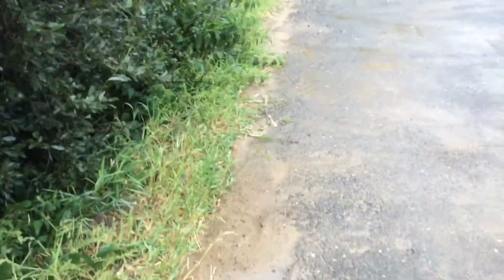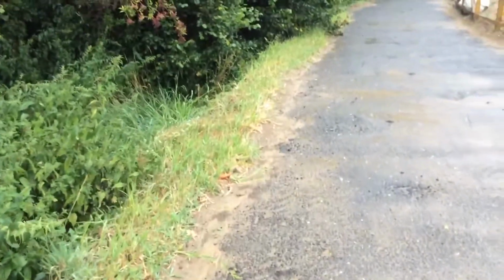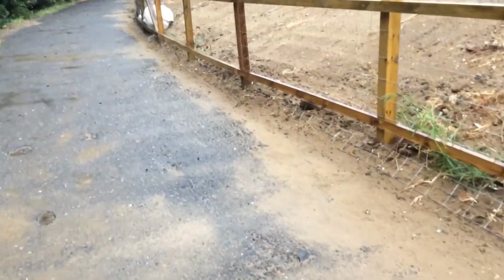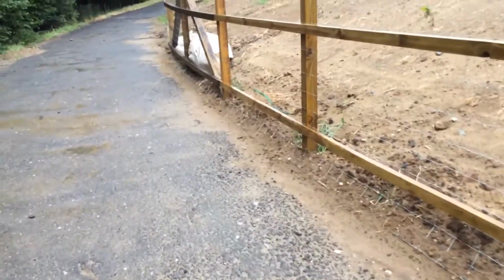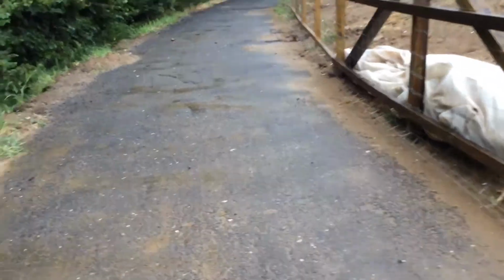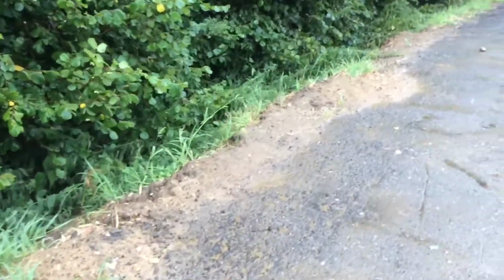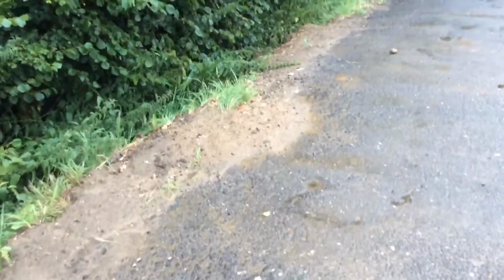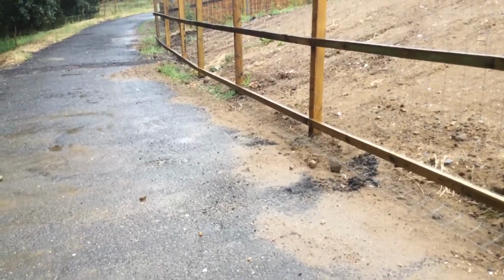Okay, of course these days developers have to provide extra facilities if they want to build on slopes. Sustainable drainage, of course, is the key word, but there are problems with sustainable drainage, especially at a time when we've got global warming and considerably more rain in the winter months, and in the summer months we're likely to get drought followed by torrential downpours.